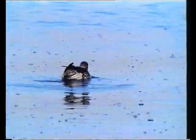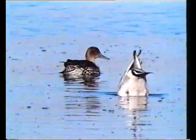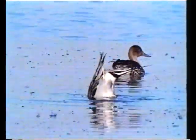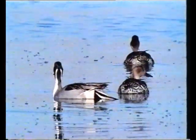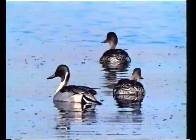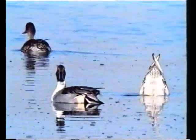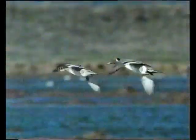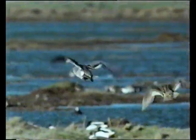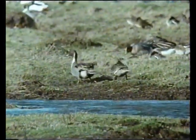Female pintails lack the colourful plumage and the tail spike, but are still unmistakably elegant, with slender, almost swan-like necks, small plain heads, and long, slim, grey bills. Pintails in flight look distinctively slender, thanks mainly to their long necks and long pointed tails. Notice how, in both male and female, it's the white trailing edge to the speculum which is most conspicuous.